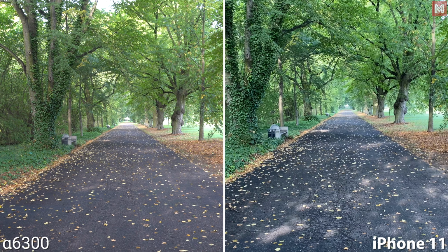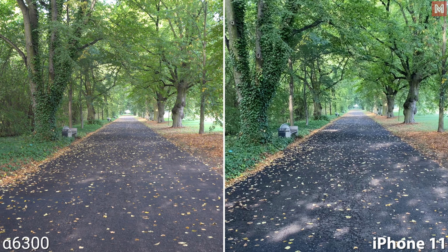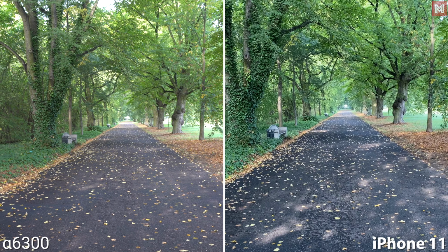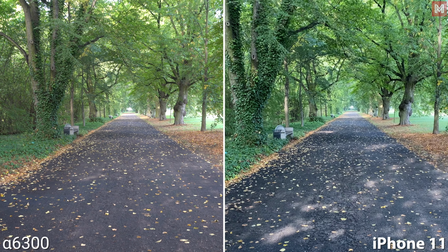Look at this pavement. All of the contours are heavily brought out by the iPhone's sharpening. Colors are also much cooler. To summarize, it shows the iPhone is not that great when it comes to color accuracy.